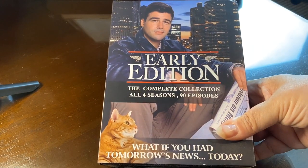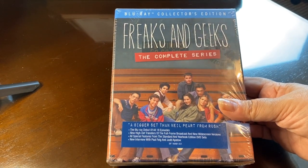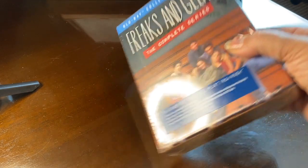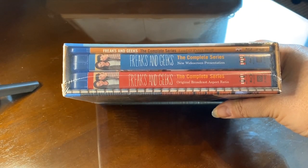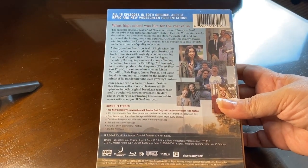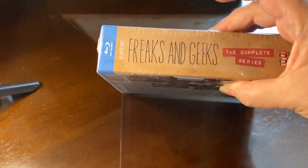We've got Early Edition, complete series. Freaks and Geeks. No, I've not opened this one yet. I have, which you'll see in a little bit, the yearbook edition. And you know what? This is probably one of the only sets that I'll just support no matter what, because Shout Factory went above and beyond with this one, purchasing the music rights and putting in everything that was original. So I just appreciate that for Freaks and Geeks.